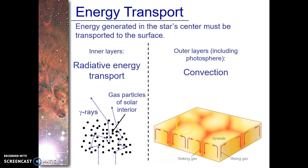Okay, so in radiative energy transport, you've got just the actual energy that's coming and radiating straight out. Sometimes it comes through in the form of gamma rays, gets bombarded through all these little collisions where it's being absorbed and then re-released. And when it's re-released, it's usually given off at a lower energy level, such as not just gamma rays, but you've got your X-rays, your UV, your infrared.